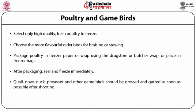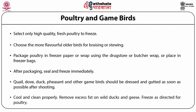Quail, dove, duck, pheasant, and other game birds should be dressed and gutted as soon as possible after shooting. Cool and clean properly. Remove excess fat on wild ducks and geese since it becomes rancid very quickly. Freeze as directed for poultry.